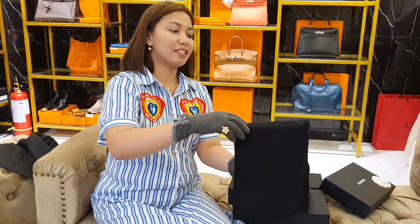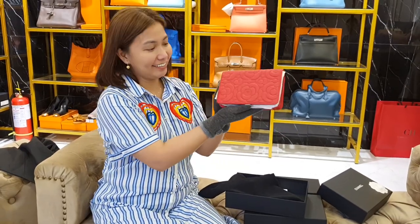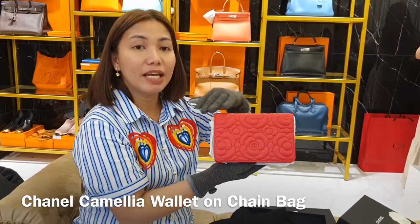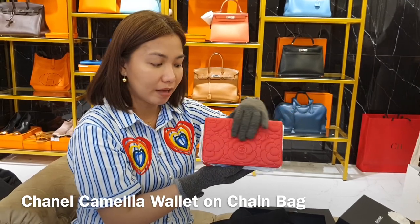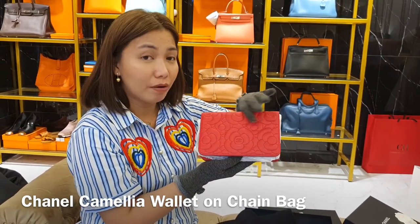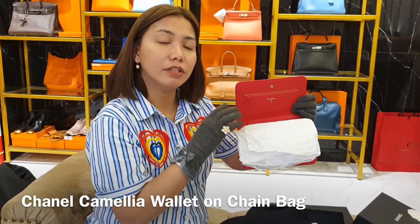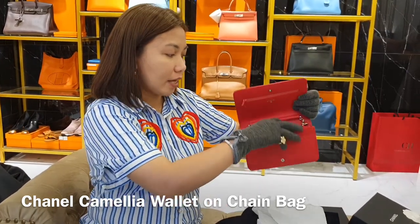Oy, bag naman na to, guys. So, graduate na tayo sa mga accessories. Ay, ang ganda! So nice! This one is a Chanel wallet on chain in Camellia. Ayan, yun yung design niya. Yun yung name ng bag niya. Camellia na yung flower niya mismo, di ba? Yun yung ginawa nilang design. This one is color red. Pero yung iba, parang I think meron din siyang fuchsia pink color. So, ito more of may pagka-red siya, guys.